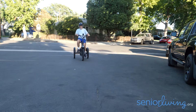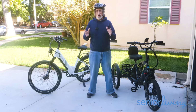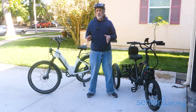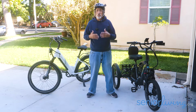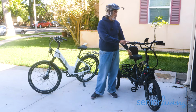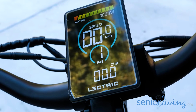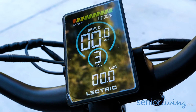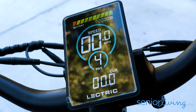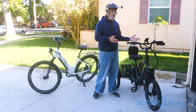Seniors want and need an e-bike that's stable, comfortable, and easy to use. So riding this tricycle takes very little ability, even for seniors who have forgotten or never knew how to ride a bike, and both the seat and the handlebars are adjustable. Using the simple hand controls, you pick from 5 different levels of pedal assistance, and the bike will help get you where you want to go. The higher the level, the more power the motor provides. You can also ride it without any help from the motor, but it is heavy.